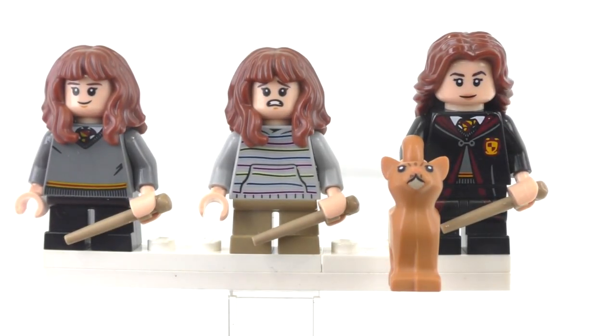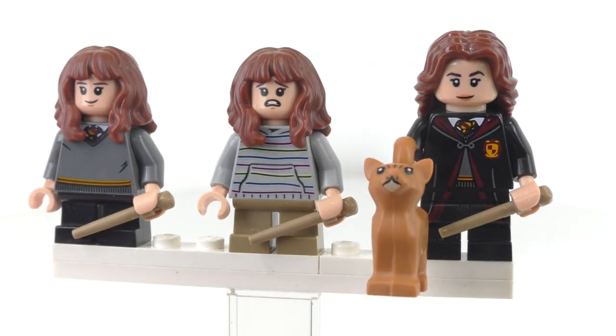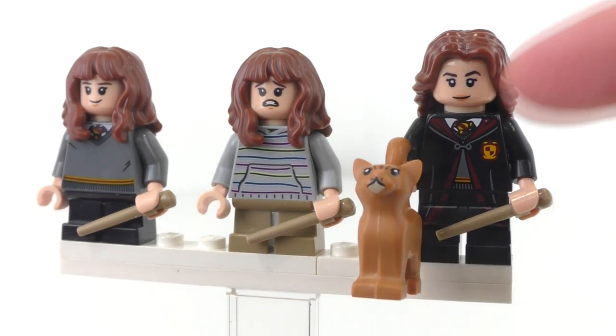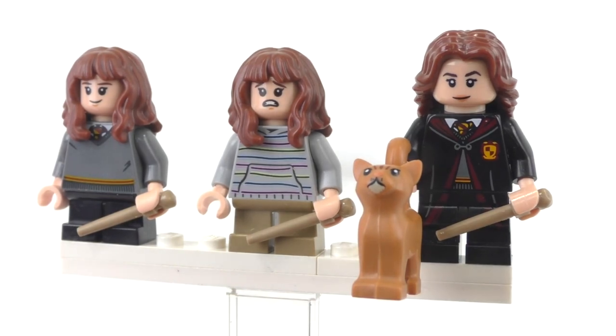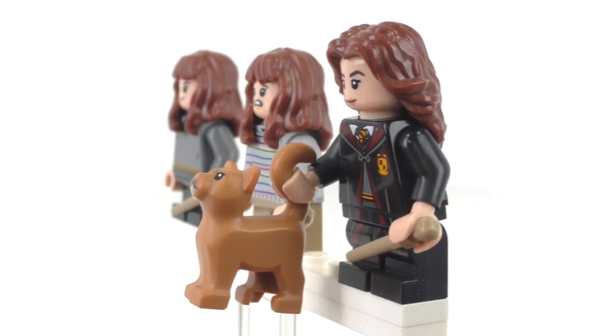We also get Crookshanks with the collectible minifigures version. Really love the printing for her Hogwarts robes, and this is definitely a very nice version of Hermione Granger year 3/4 going on right there. She also uses a new color for that hairpiece, which I think is very nice.